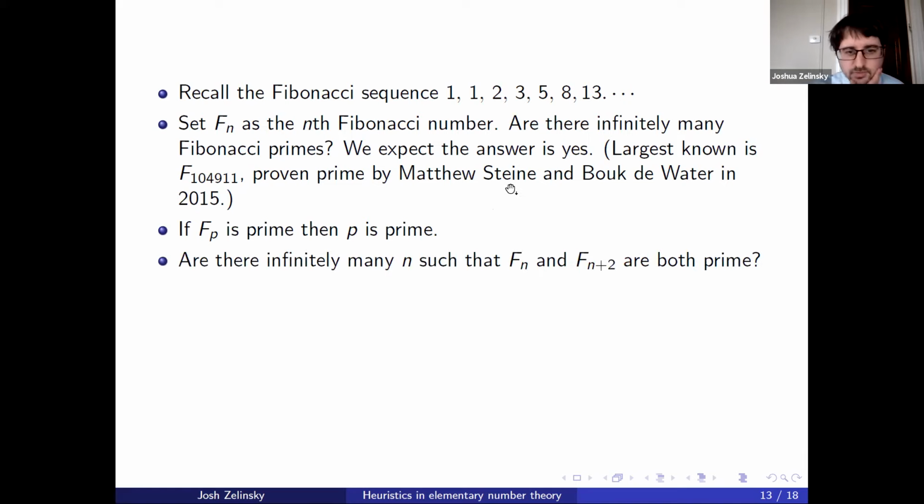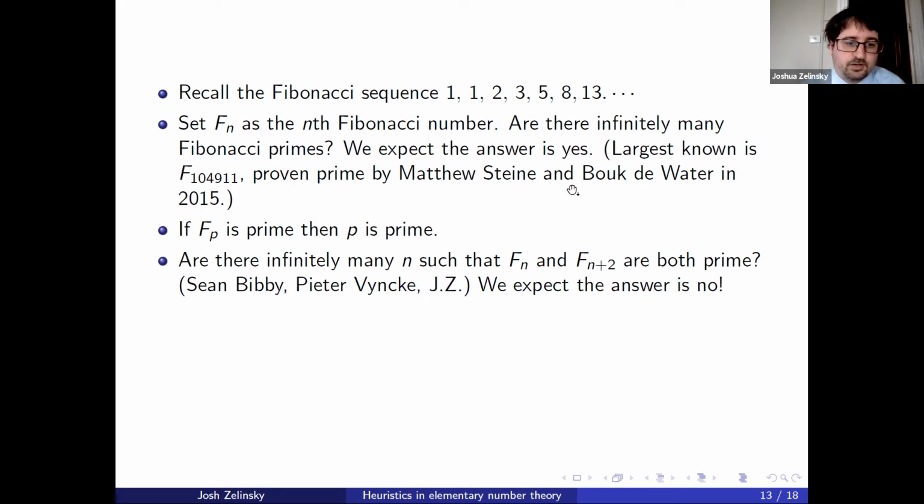So one question we can ask is whether there are infinitely many n such that Fn and Fn+2 are both prime. Because hey, if n and n+2 are prime, that's a twin prime pair, maybe we can get lucky and Fn and Fn+2 are both prime. So this question was actually asked in a paper by Sean Bibby, Pieter Vanck, and myself. I should say a preprint, but still on the arXiv. And we showed that we expect the answer to be no, based on the same sorts of heuristics here.